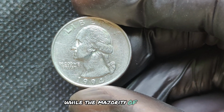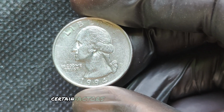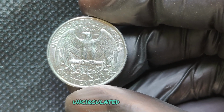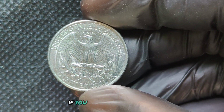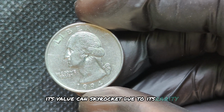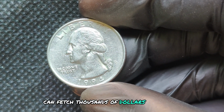While the majority of 1994 D quarters are worth only face value, certain factors can make some coins incredibly valuable. Pristine condition coins in nearly perfect, uncirculated condition are highly sought after by collectors. If you find a 1994 D quarter in MS68 or better, its value can skyrocket due to its rarity at that grade. Quarters like these can fetch thousands of dollars at auction.